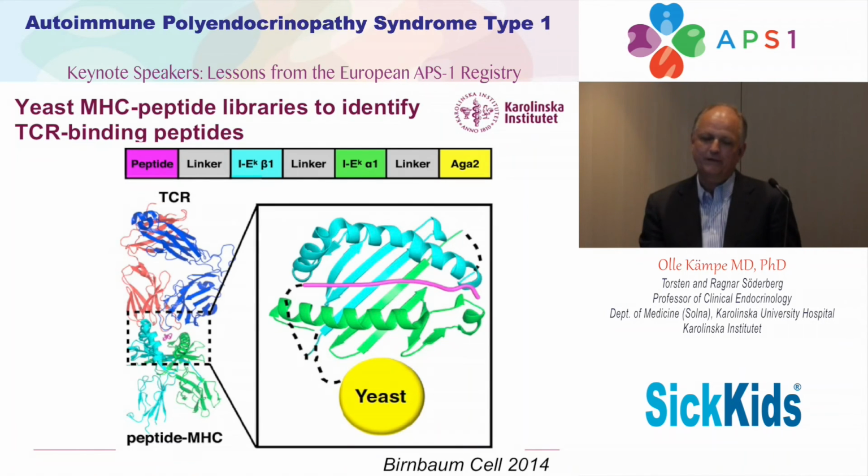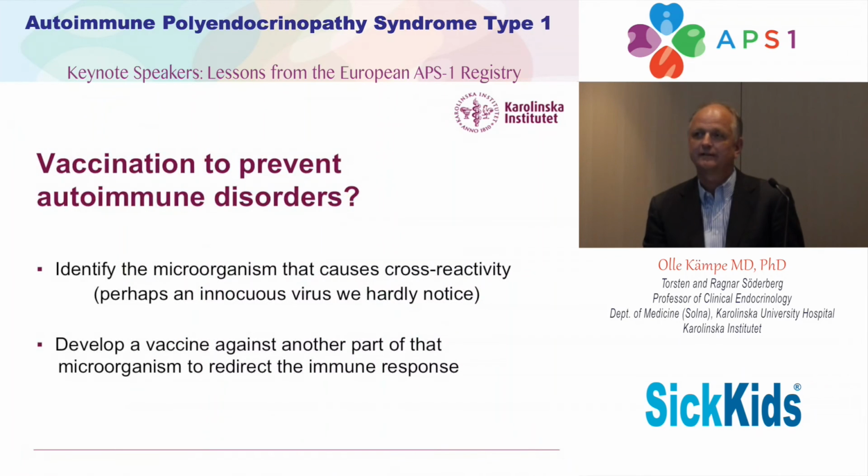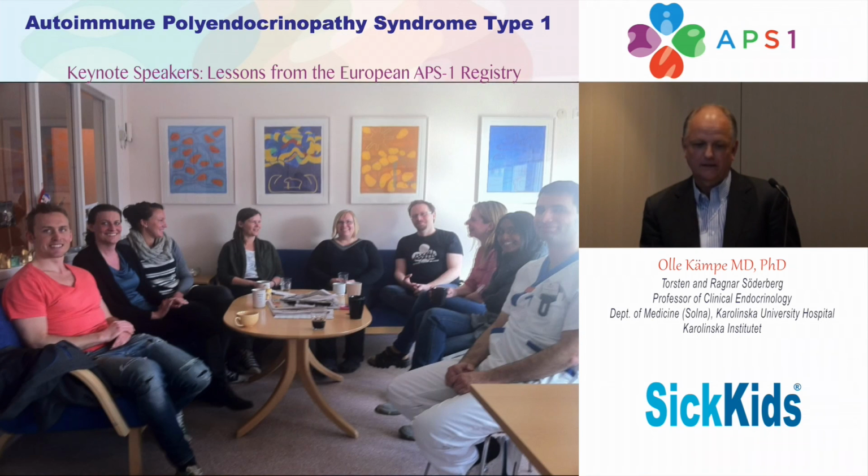So what we hope in the future, and this is not the near future, is to devise vaccination to prevent autoimmune disorders. If we were able to identify what kind of reactivity initiates the autoimmune reaction, we might be able to induce vaccination against another part of the same microorganism, thus preventing disorders like Addison's disease and type 1 diabetes.